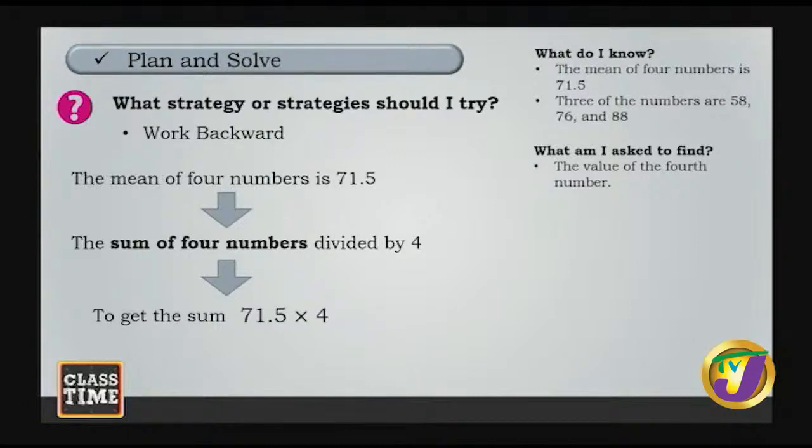So if you look at the step before, it's the sum of four numbers divided by four. So to get the sum, what I'm going to do is multiply. Do the reverse. Okay, good. 71.5 by 4. That's a simple computation. It's 286.